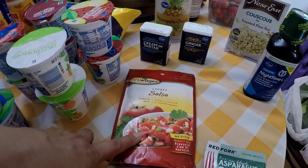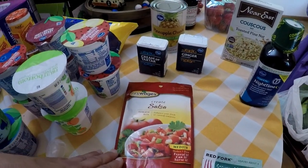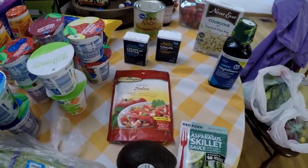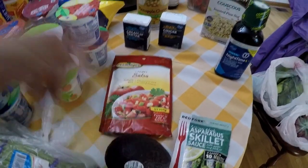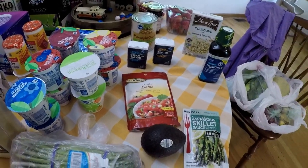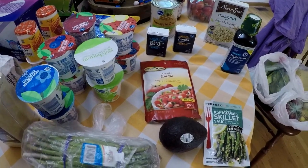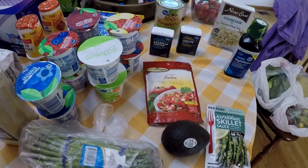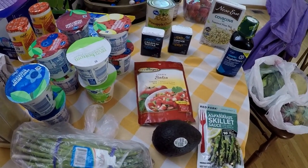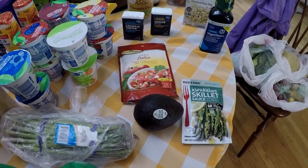Mrs. Wages, I thought I'd try this. One of our friends, Rick's daughter, Megan, was talking about she loves salsa that somebody makes. So I'm going to try this. I'm also thinking about trying doing the canning Ball canning book. They have a recipe in that one, too. I'll try this one first and see how that one comes out. So that Mrs. Wages was $2.89 with a 40-cent coupon.